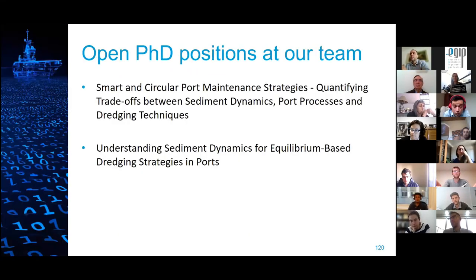Currently, we have two open PhD positions in our team. We are developing the port maintenance strategies further, also looking for trade-offs that Mark also presented in the previous lecture, trade-offs between port accessibility and dredging and the dynamic processes. We work on these PhD positions very closely with our industrial partners.